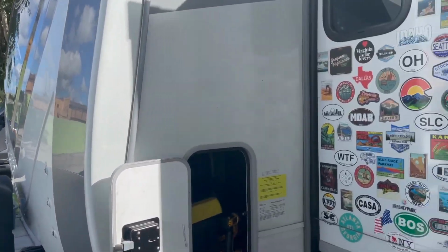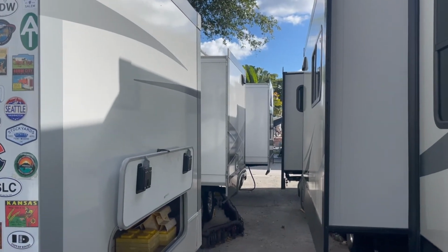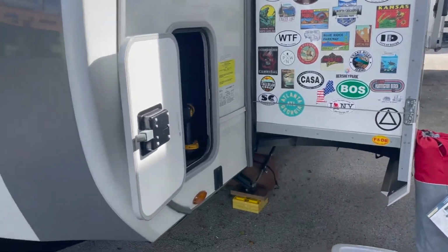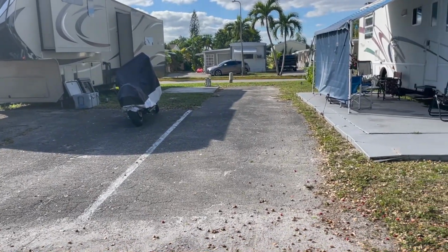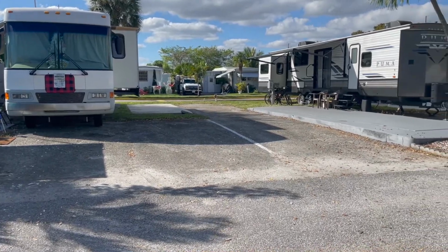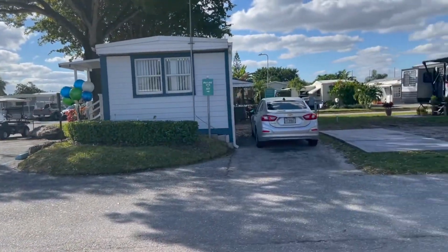Now let's talk about the spacing. This is an issue at Sunshine Holiday. You can see how tight this is here. This one we actually felt was one of the more spacious spots that we've had. You almost can walk through between the two campers, which is not always the case. Like, look at this spot here. What are they going to do when they pull in? And they're going to use the spot. I've been here when every spot is taken, but it's sometimes pretty tight.